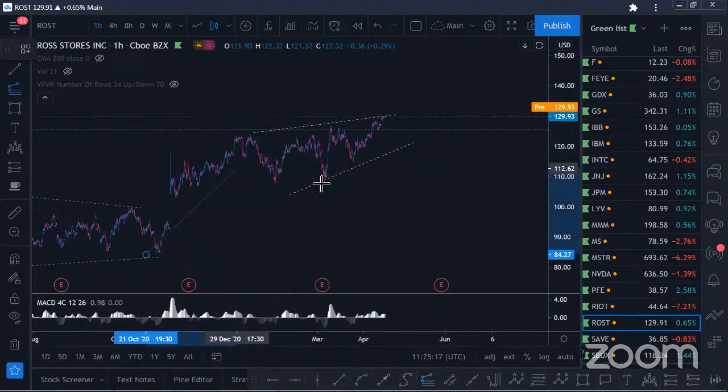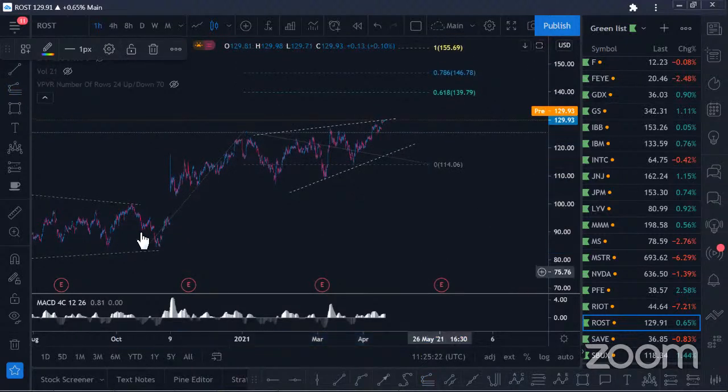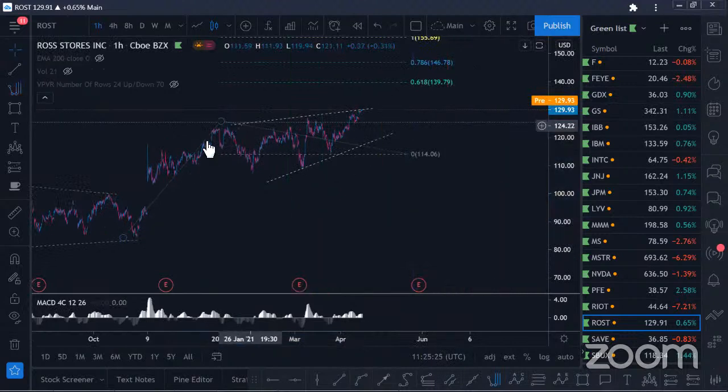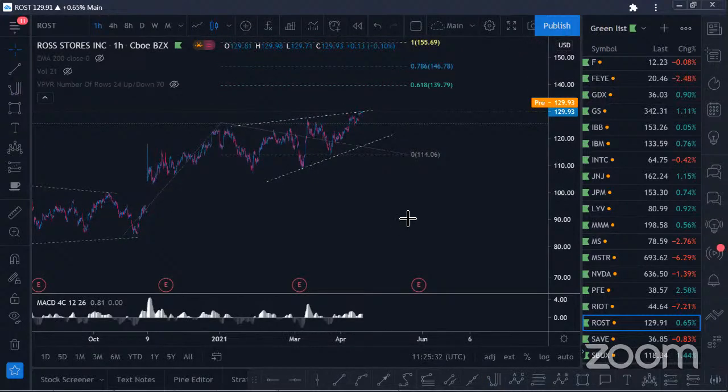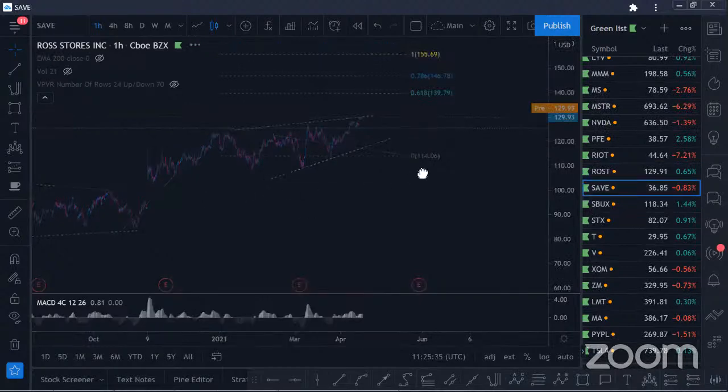If you look at A, B, C, D, E, upside target's probably 155 if we go to full, which is probably more like 140 is the full target. So still some upside, very limited. It's not one of my ones I would like to be long, so I'm kind of ignoring. I'm still keen on the short though.